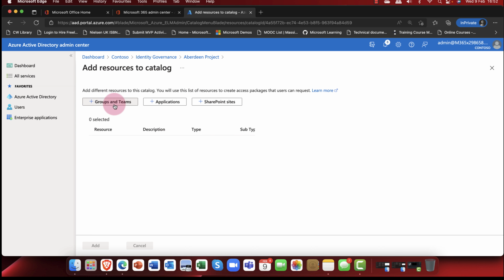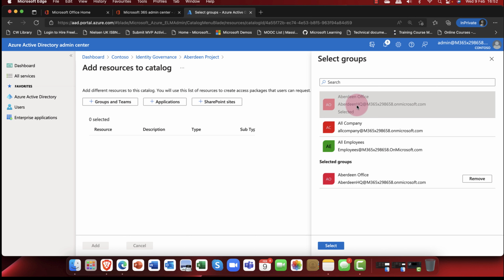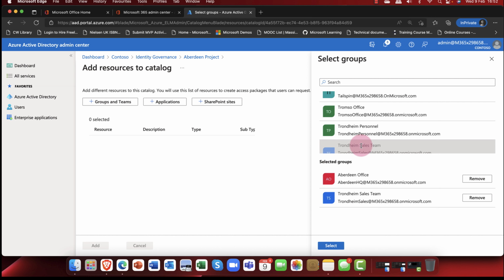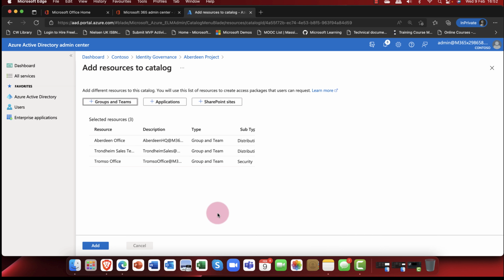And you can see this is so cool. You can add in groups and teams, applications, and SharePoint websites. So I'm going to go ahead and say groups and teams. So for my Aberdeen office, we might have a number of different teams that we work with. So I'm going to go ahead and add in 3 of them.